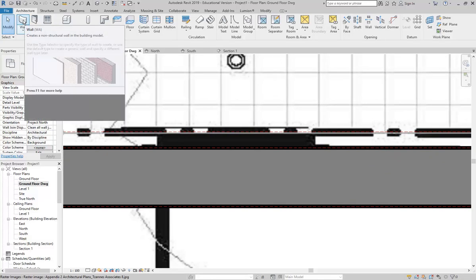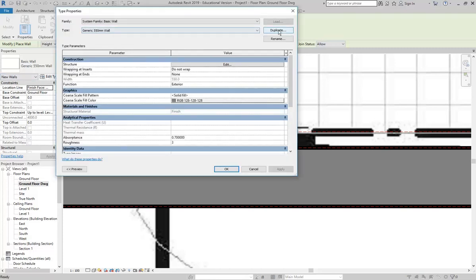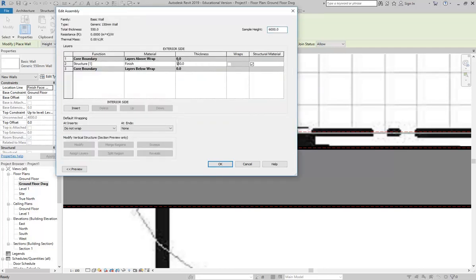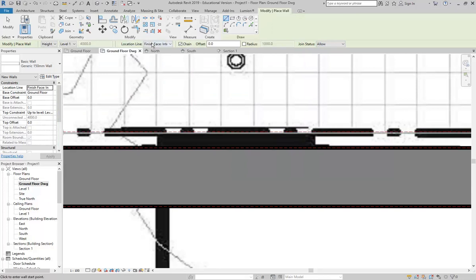So again, using the wall tool, I need a 150mm wall now. Just like I did before: edit type, duplicate, give the new name, generic 150mm wall this time, edit to change the structure, and I'll change the thickness to 150. It's still finished face interior, which is what I want. So I'm then going to click on the plan.